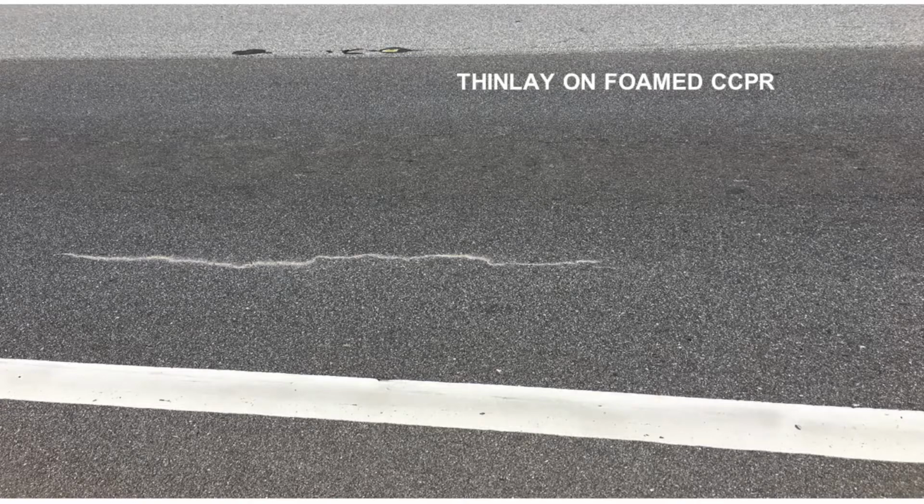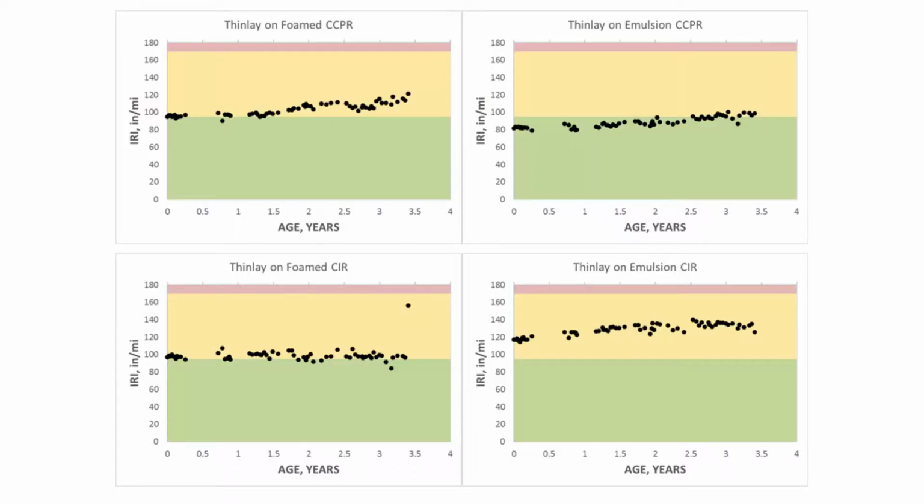And literally, this is the one crack that we have on our cold recycle sections. So I think that's good news. In terms of IRI, I find it interesting. Now we do see a little bit of change over time, but I don't see a consistent trend of one section being the top performer and one the bottom performer, if you wanted to call them that.